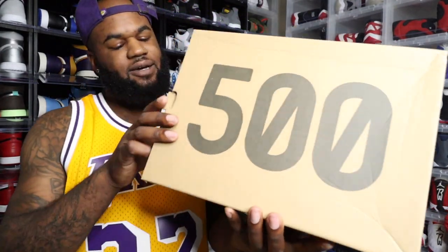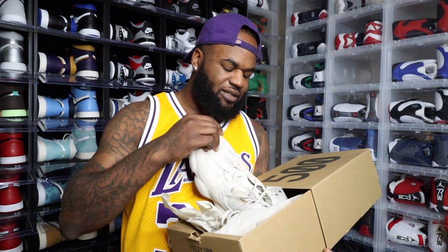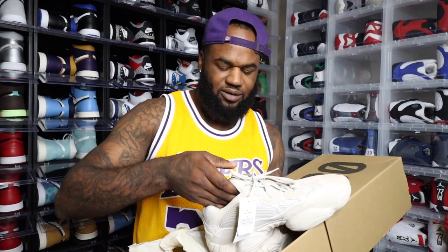The next 500 we have right here is the blush colorway. Also, man, these are size 11. I was shocked that I didn't have to go up a half size in my 500s. They do fit good. And another thing I want to add on the 500s is they do have that Ortholite insole in them, so they are still comfortable.